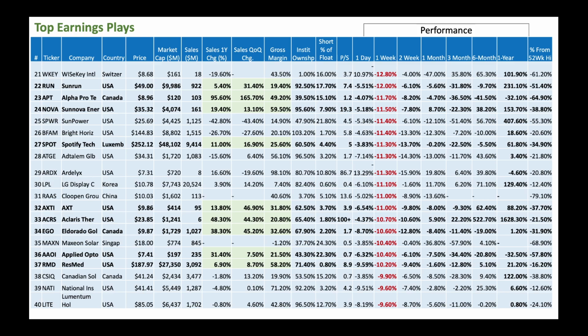Eldorado, as you can see here, has been dropping all the way: 6 month, 3 month, 1 month, 2 weeks. I mean, if you want to avoid this, it's okay too. But the other two are doing nicely for the year with good sales growth. Eldorado could be good to buy some, and don't invest too much. See if it can bounce back.